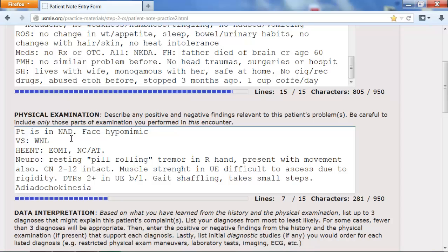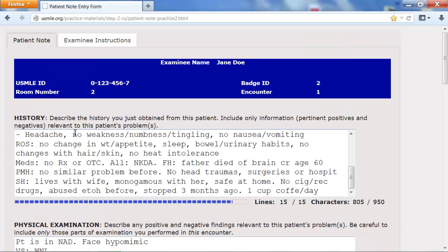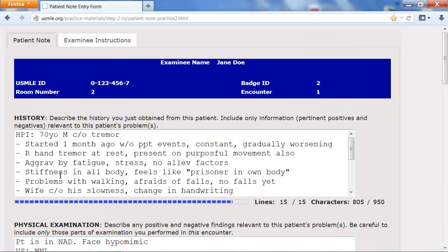So the patient can't repeat rapid fine movements. It's called adiadochokinesia. And now let's fill in support for our differentials. So we can take some findings from history and physical.